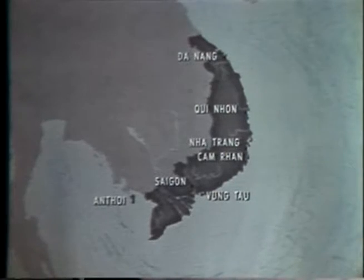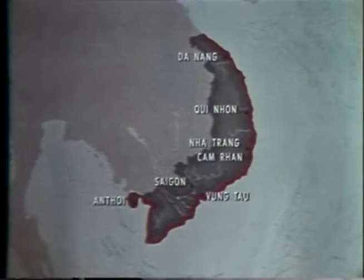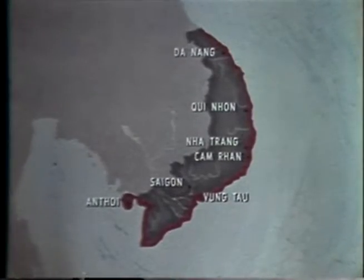Look at a map of South Vietnam and you can see what the problem is. Almost 1,000 miles of coastline. Much of it controlled by the enemy. Since there are so few inland roads, people have always hauled things along the coast and up and down the rivers in boats. Trawlers, junks, sampans, and little basket boats.